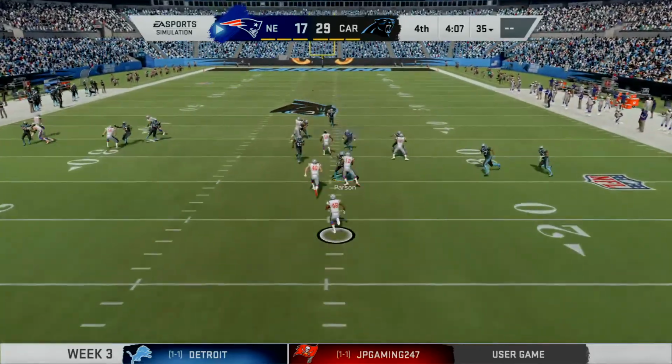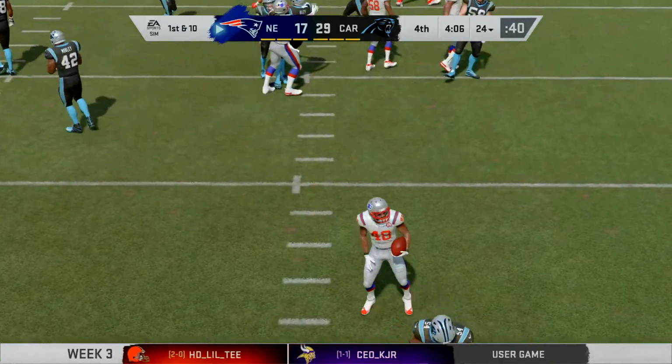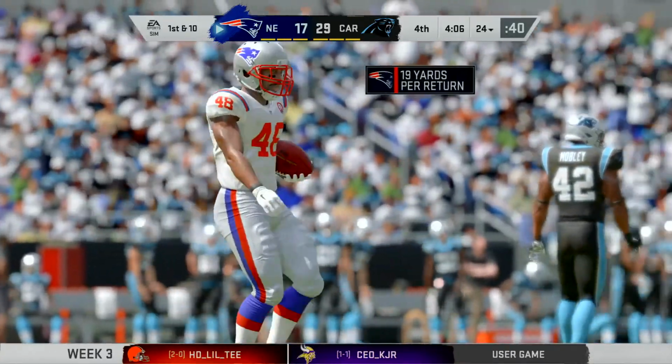This one taken from the 7. And he'll be brought down at the 23, make it the 24-yard line. Here we go.